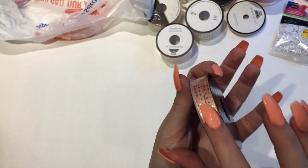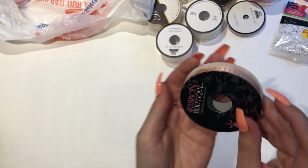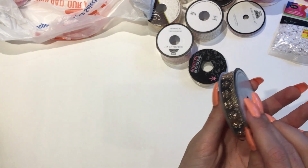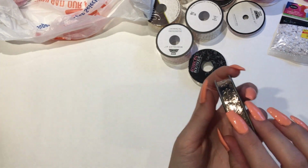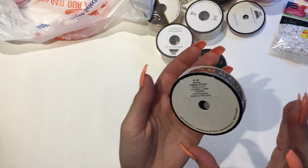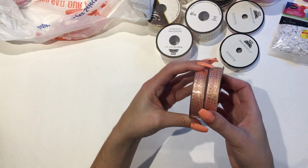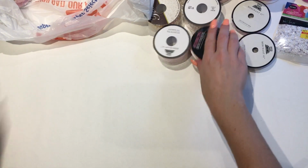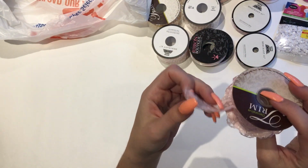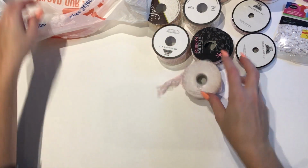Then I got this tiny peach trim, and it's got gold foil polka dots. This was $1. Then I got this, it's a rose gold faux leather looking trim with a flower detail cut out of it. This was $1 as well. Got another one of these guys. Then I got this pink trim. This was $1. It's just a cute baby pink color.